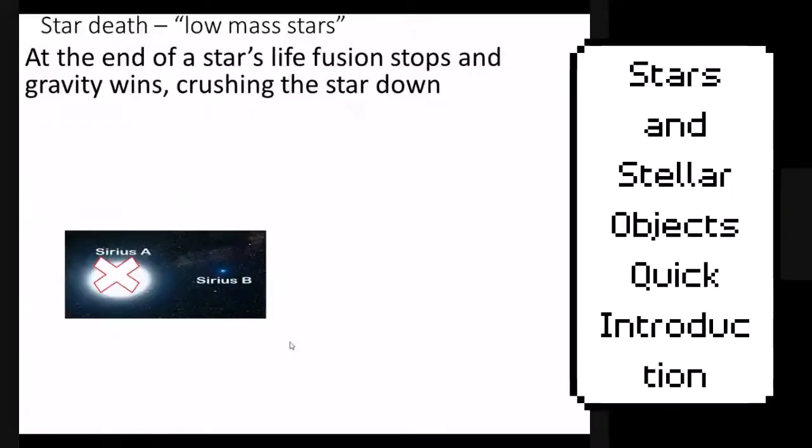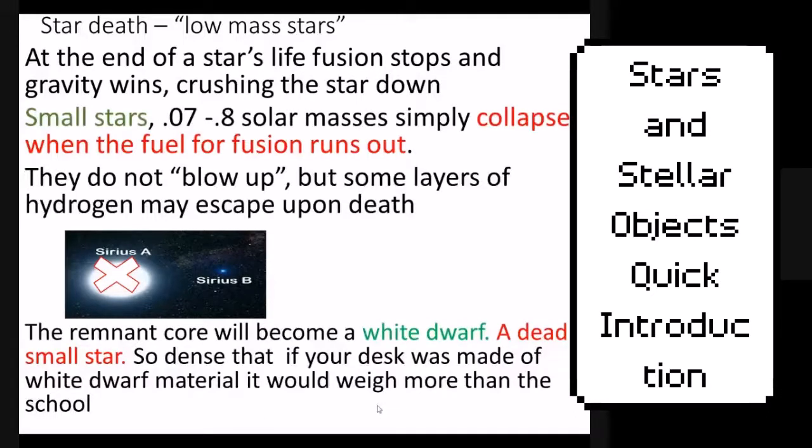And dwarfs, let's talk about what happens when they die. So when a low mass star dies, any star that's up to 0.8 solar masses, when it dies, it'll simply collapse under its own gravity and be crushed into a white dwarf. So small mass stars don't blow up. That's a misnomer. No, they don't do that. Maybe a few layers of hydrogen might escape, like the outer layers of the star that weren't really being held by gravity. They might poof out, but for the most part, the stars just fall in on themselves. And what it makes is a white dwarf.